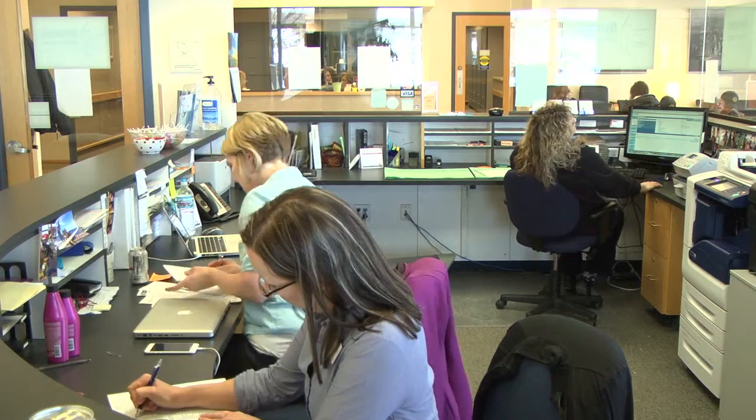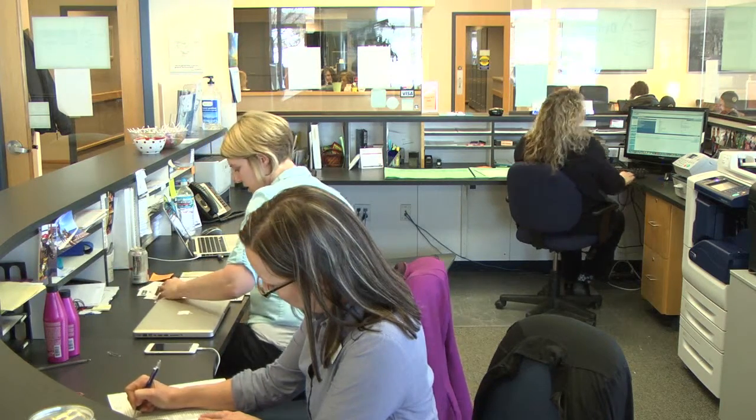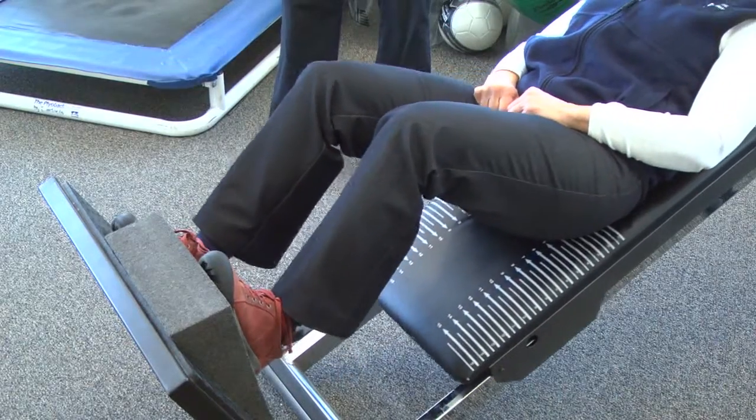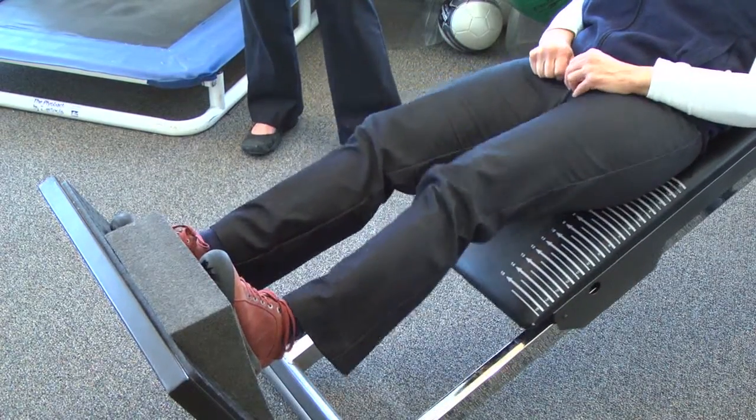Terry Hamp is a physical therapist with Dynamic Physical Therapy. She says that many causes of chronic foot pain come from problems with something called plantar fascia. And what happens is there is a connective tissue called the plantar fascia on the bottom of your foot. It runs along the length from your heel kind of to your forefoot and will get very tight at times.